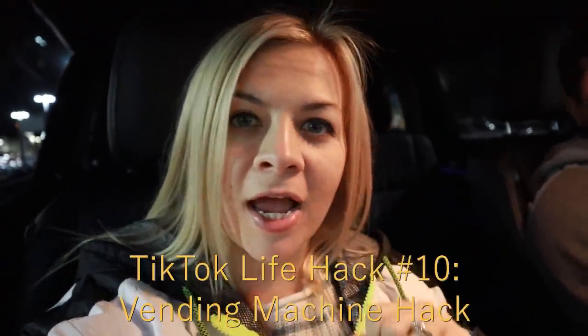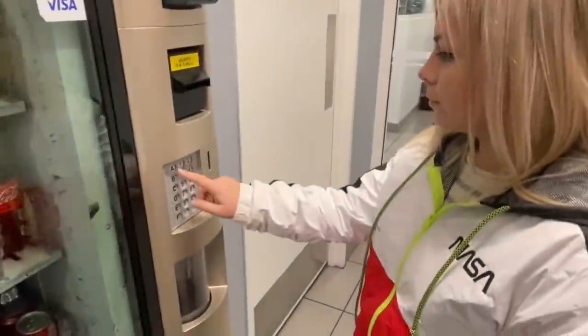Let's go to our last and final TikTok hack, number 10. Okay, so for life hack number 10, it is a vending machine hack, which was very hard to find. Very hard to find vending machines, actually. You'd be surprised, we're at a car dealership. Apparently, you can get three vending machine snacks, candy, or whatever, with just a few little numbers you push in. This is our last one. I really hope this one works, so let's go see.